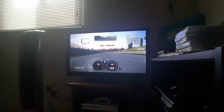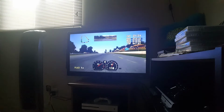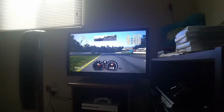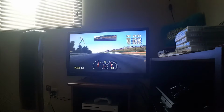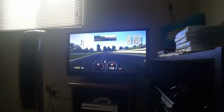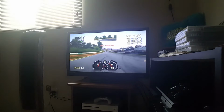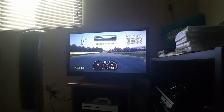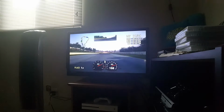To go and run Atlanta. Closing on 7th place. Looks like it's Impreza. Impreza has like a red and black livery on it. Looks like the Cadillac is closing on last place.